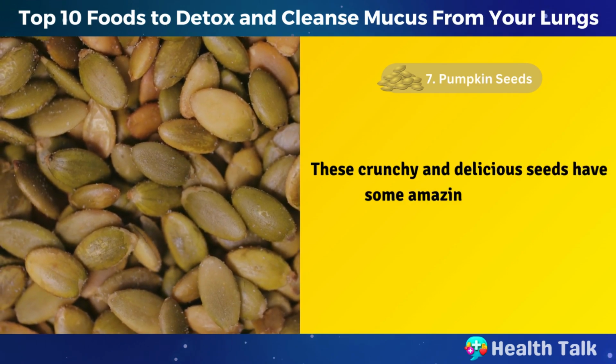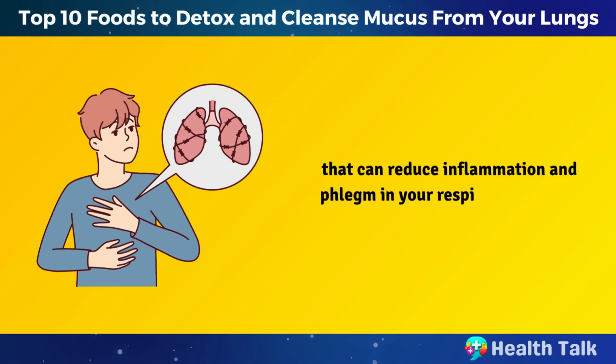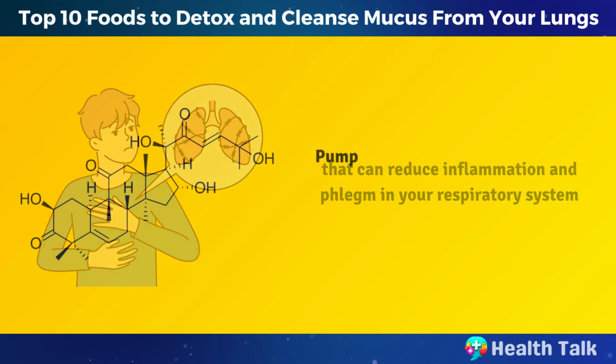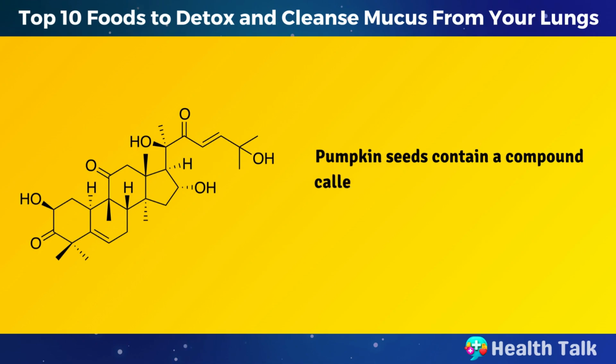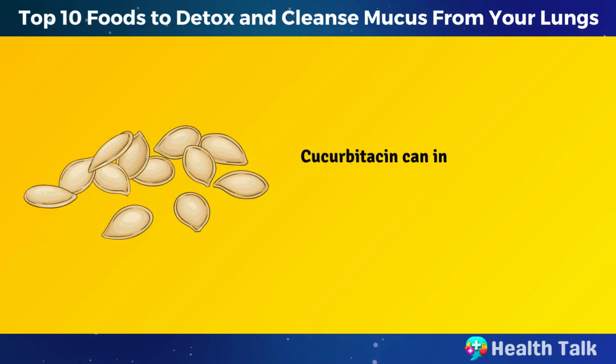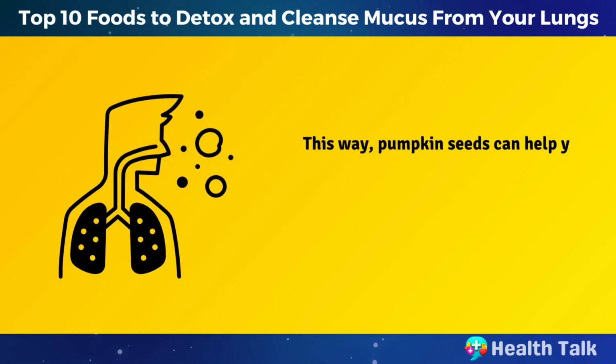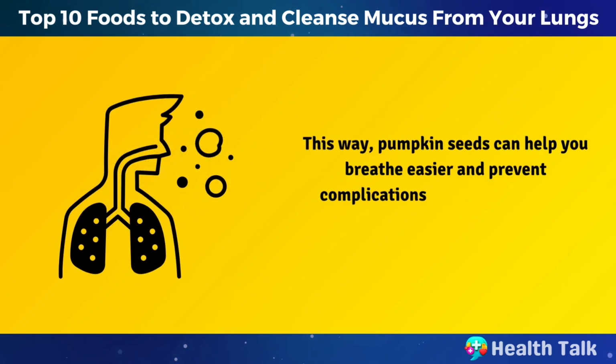These crunchy and delicious seeds have some amazing properties that can reduce inflammation and phlegm in your respiratory system. Pumpkin seeds contain a compound called cucurbitacin, which has anti-inflammatory and anti-mucus effects. Cucurbitacin can inhibit the production of mucus by blocking the enzymes that cause it. This way, pumpkin seeds can help you breathe easier and prevent complications like bronchitis and asthma.